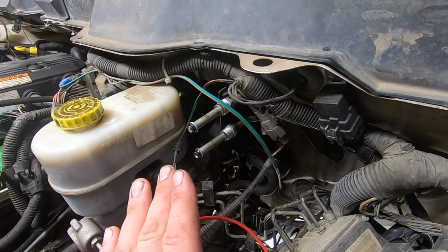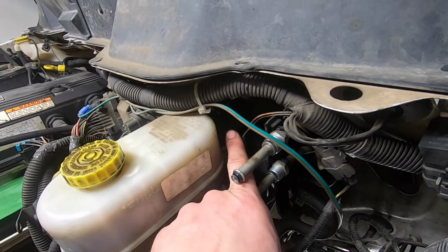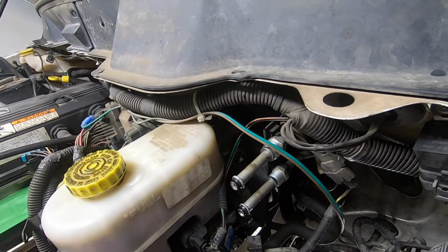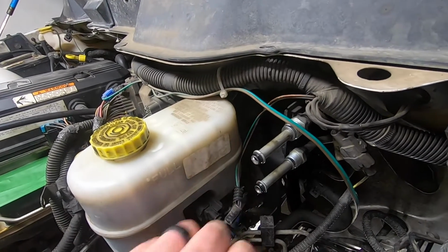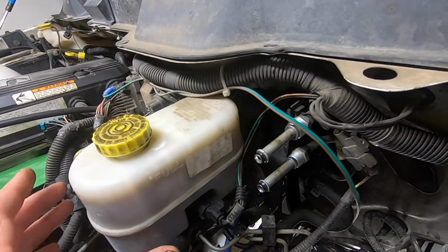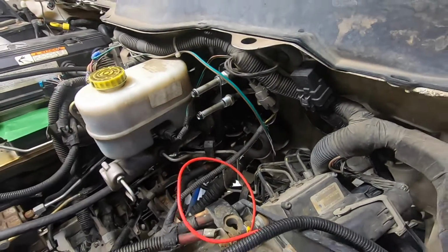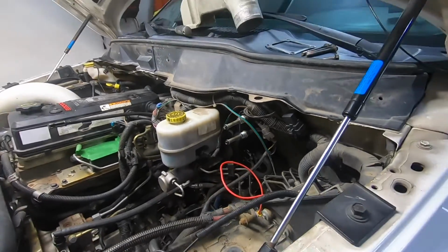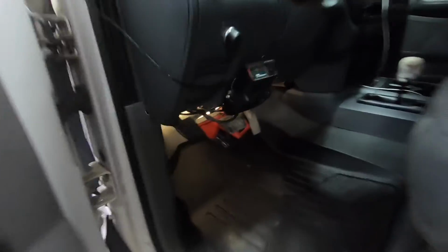So now to take this off, there's two 15 mil bolts on your brake master here. It'll be one on the top, one on the bottom. We're going to get those off and then hopefully set this off to the side a little bit without bending any of the brake lines. And then we'll go inside the cab here, underneath the dash, right up by your brake pedal.